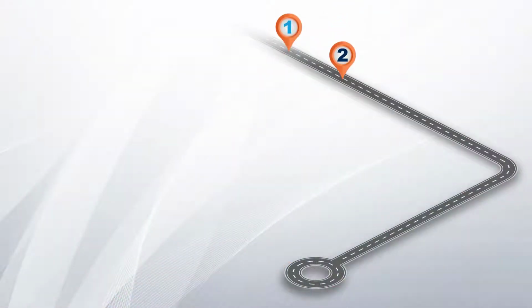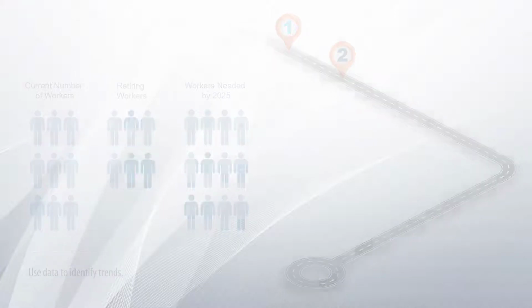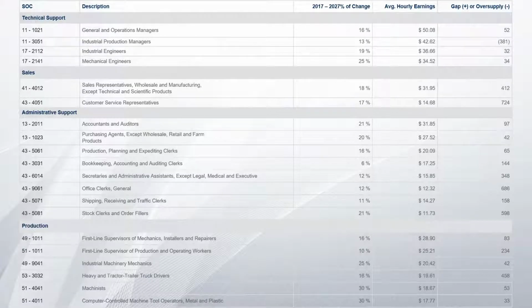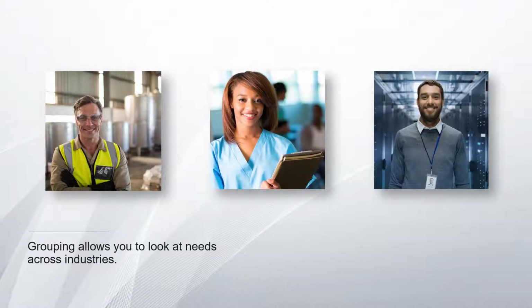What good industry sector partnerships do next is look at the occupational data and identify trends. Are there broader ways to group these occupations? Look at this example. The key occupations that businesses in this manufacturing sector partnership validated have been grouped into technical support jobs, sales jobs, administrative support jobs, and production jobs. This simple act of grouping begins to show some early pathway options. Grouping this way also helps in looking across industry sectors to determine broader skill, hiring, and/or training needs.